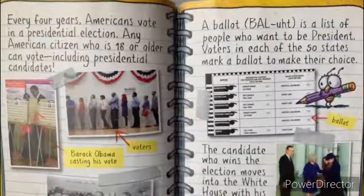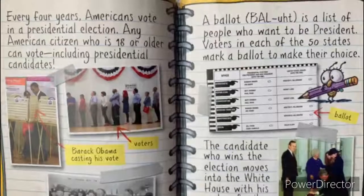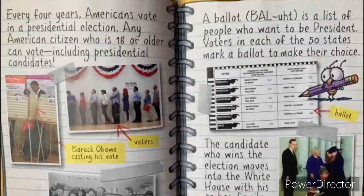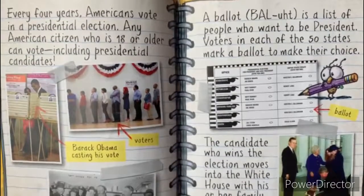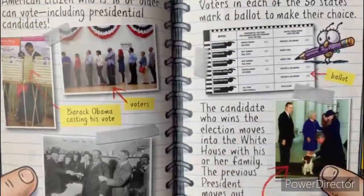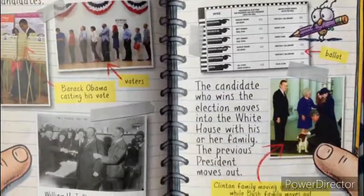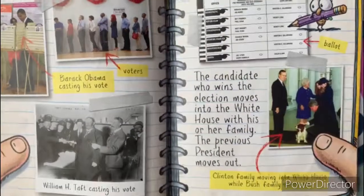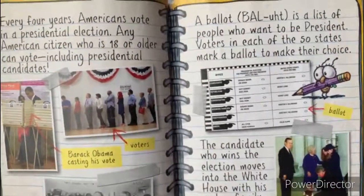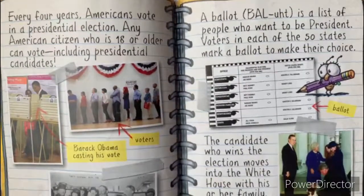Every 4 years, Americans vote in a presidential election. Any American citizen who is 18 or older can vote, including presidential candidates. Barack Obama casting his vote. William H. Taft casting his vote. A ballot, B-A-L-L-O-T, ballot, is a list of people who want to be president.